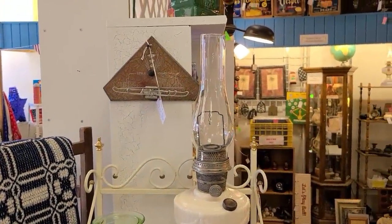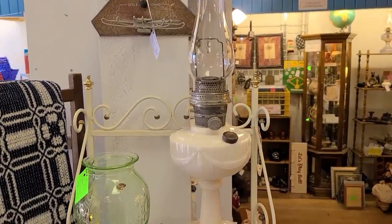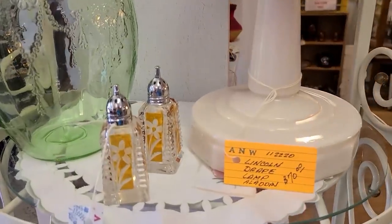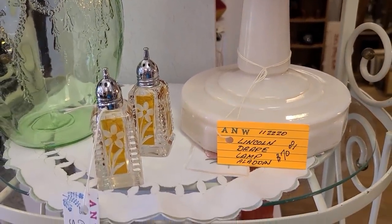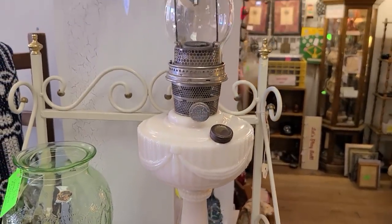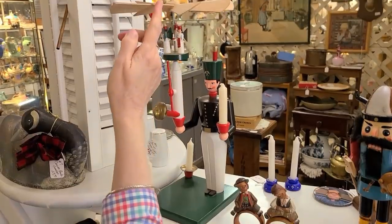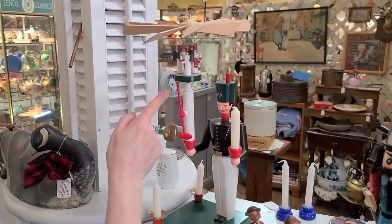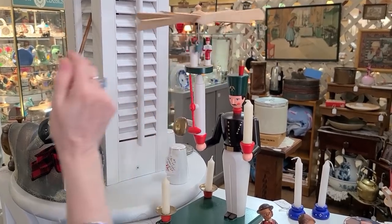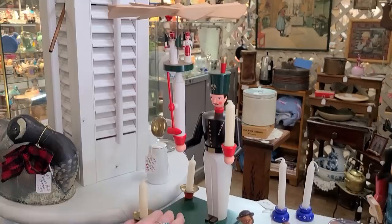Yeah, kind of stick it under your shirt, Peg. Mm. Yeah, I like this oil lamp, too. Lincoln Drape Lamp, Aladdin. Oh, that's the real thing. This spins around. Oh, there it is. There's a piece of wood right there. Yeah, and you light the candle. Then the heat spins it around. Isn't that cute? And it rings the bell.